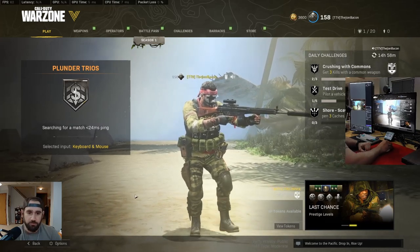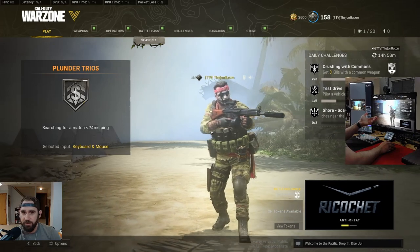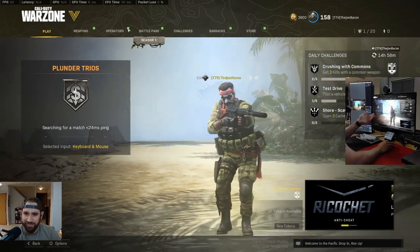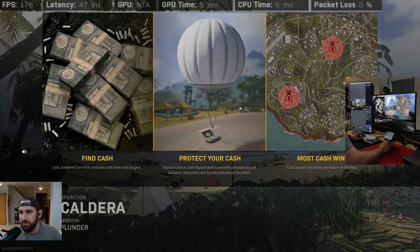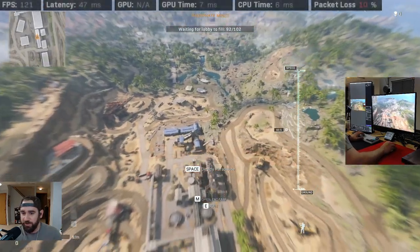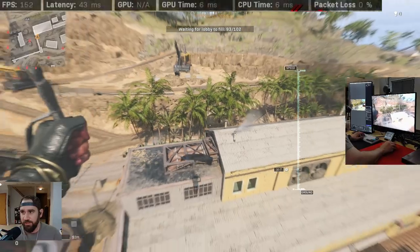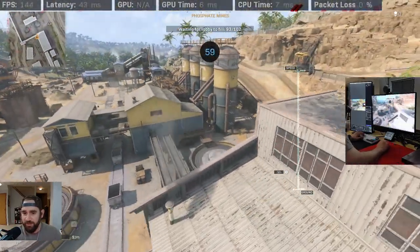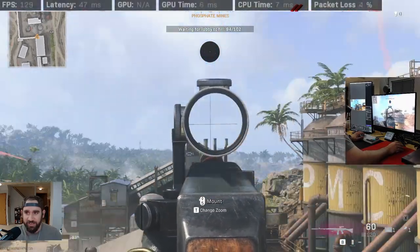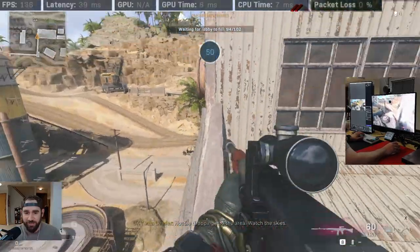So, yeah. Obviously, the game looks more pretty, but does that equal click more heads? Uh-uh. You're going to find out. Uh-oh. Ghost Cooper. Loading into a different area of the map. That's fair. But, I mean, we're getting 116 frames. 130 frames.